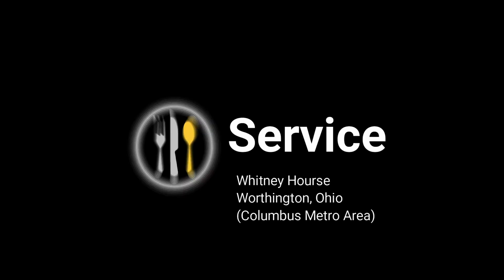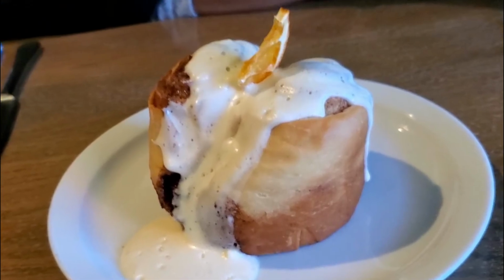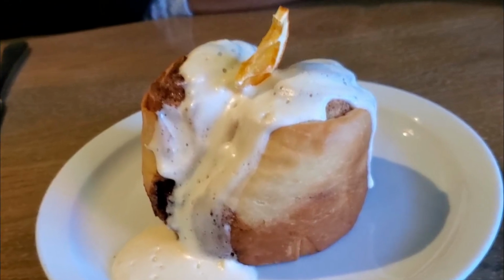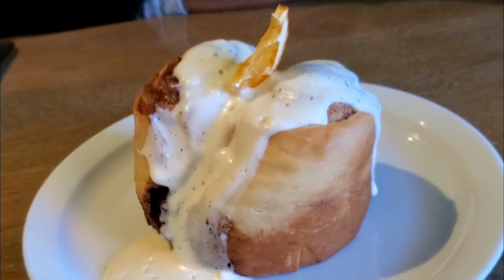Let's move on to service. There were some miscues. I had to order additional icing for that cinnamon roll. Yes, and that icing came very, very late. It was almost to the point that it was an afterthought. Like, why even bring it? It wasn't even worth it.